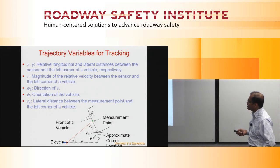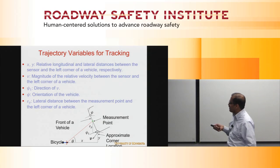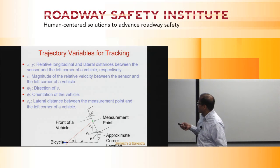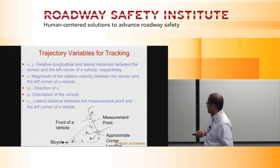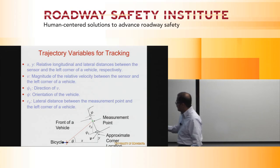So what we do is we have essentially estimation algorithms for tracking what each car is doing, and some of the variables we track are the lateral and longitudinal position, the orientation, the velocity, and then one more variable which is essentially the distance.